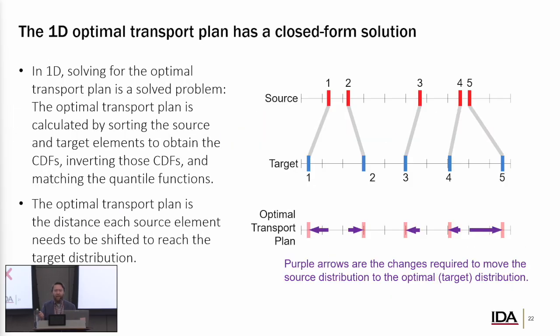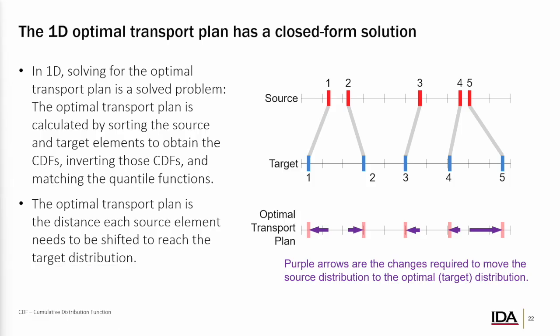And in fact, in this 1D case, the optimal transport plan has a closed form solution. You simply sort all of the points along your line, from your source distribution and your target distribution, and you just match them up: first point to first point, second point to second point, third point to third point. And the distances between each one of those, all of them together, make up your optimal transport plan. So it's pretty straightforward in 1D.